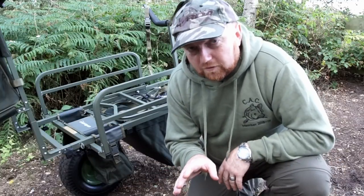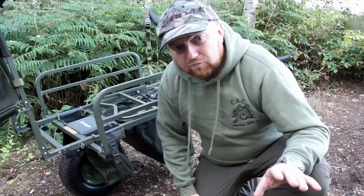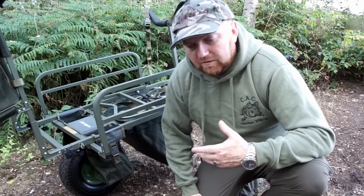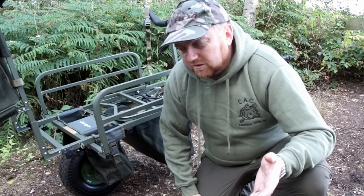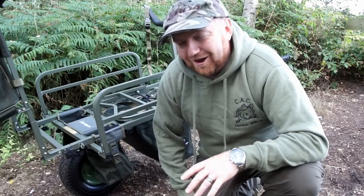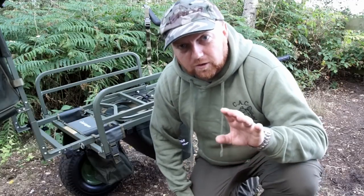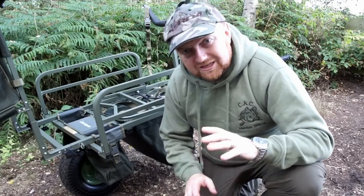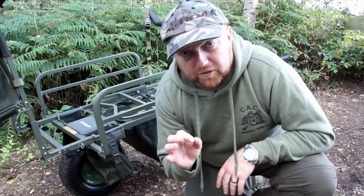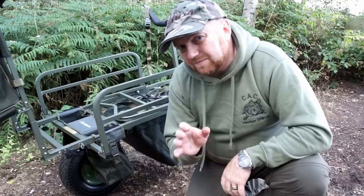Then the next one I went for had a bag on it. Now, rightly or wrongly, I always leave my Carp Porter outside because I'm useless. I'm not very good at these things. I should really put it away, but this one, I'll tell you for nothing, I'm going to put inside the house because it dissembles. A lot of the problem with the old Carp Porters was they were quite bulky to put in your car, and I didn't particularly like that.